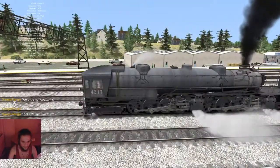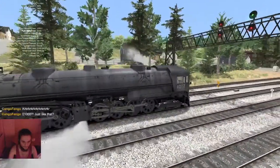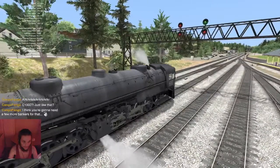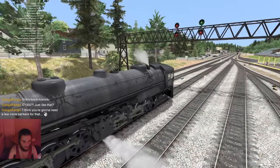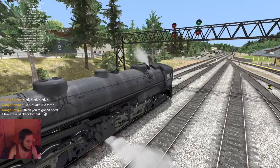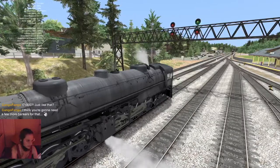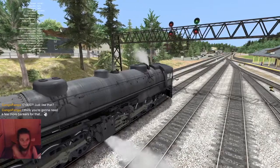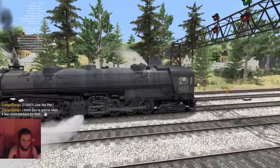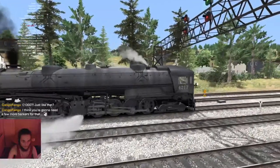And will it move? It's meant for this map. Come on. Almost. The steam chest has barely any pressure. I'm not sure why. Come on. At 1,000 pounds, just like that. I think you're going to need a few more bankers for that. I mean, I could attach a banker, or two, or five. Okay, there we are. Wheel slip? No, come on.